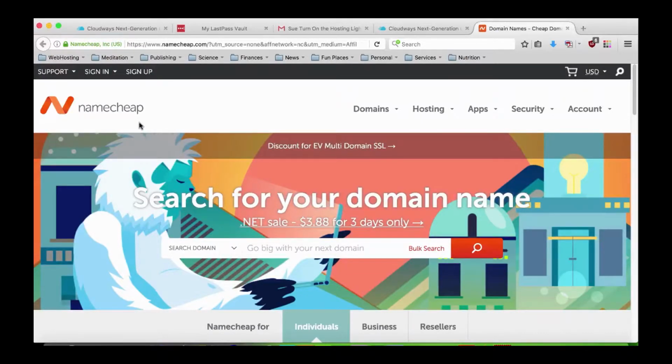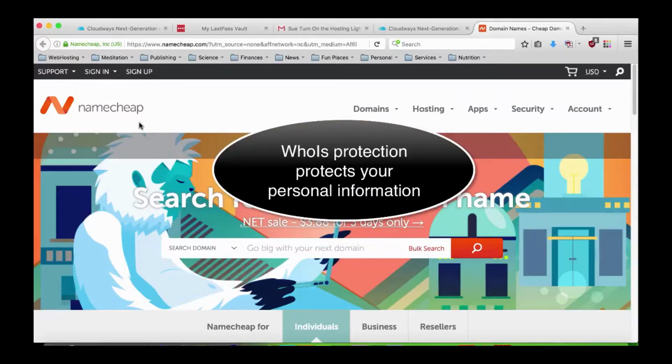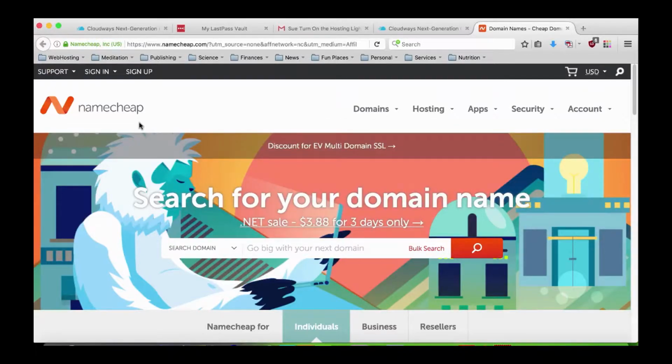You get Whois protection for free. Whois protection is very important because if you don't have it, people can look up your domain name, your registered email, your address and phone numbers. Your personal information will be out in the open. Therefore, you do need the Whois protection. And with Namecheap, the Whois protection is included. Otherwise, you're going to pay an additional $10 a year or so.